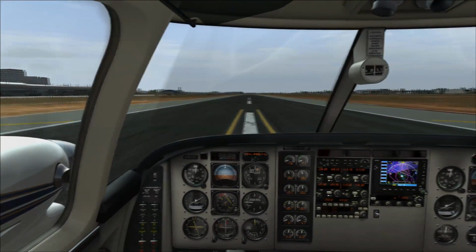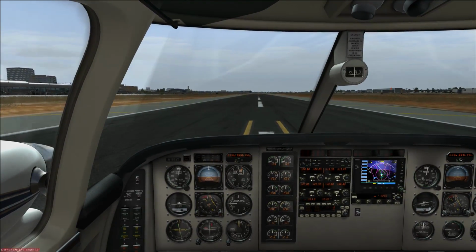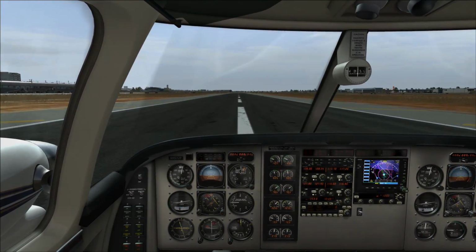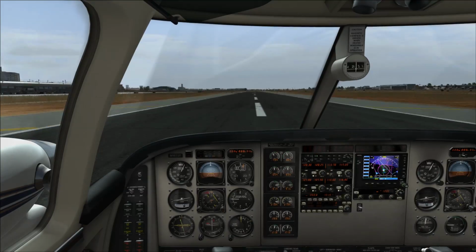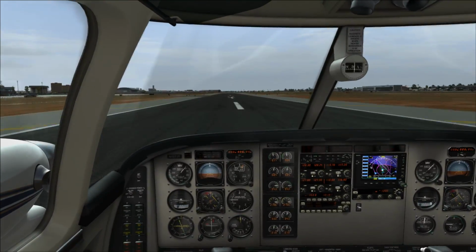Alright, so as we line up, let's increase the power. You'll hear those engines spool up realistically. Don't want to go completely full power. No need. Bouncy runway. Oh my goodness. Is that the plane or the runway?